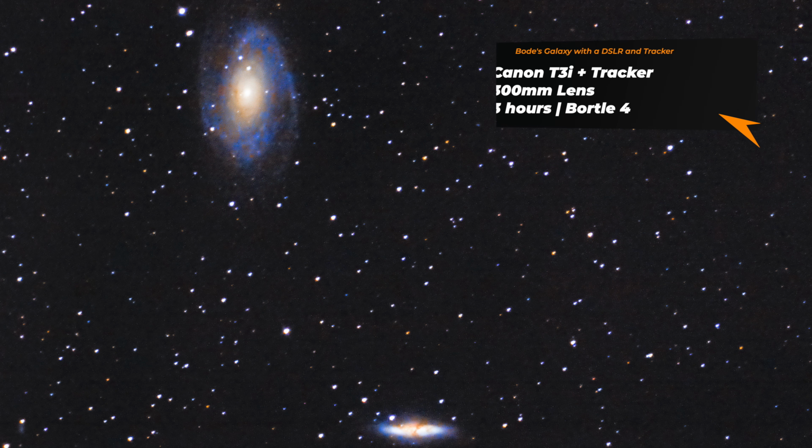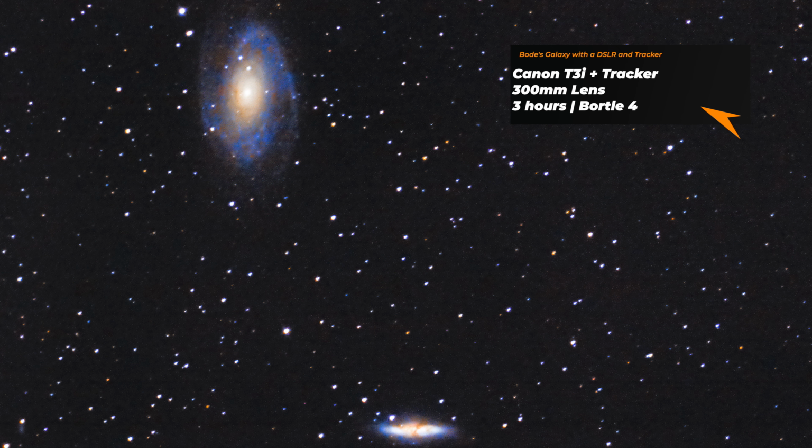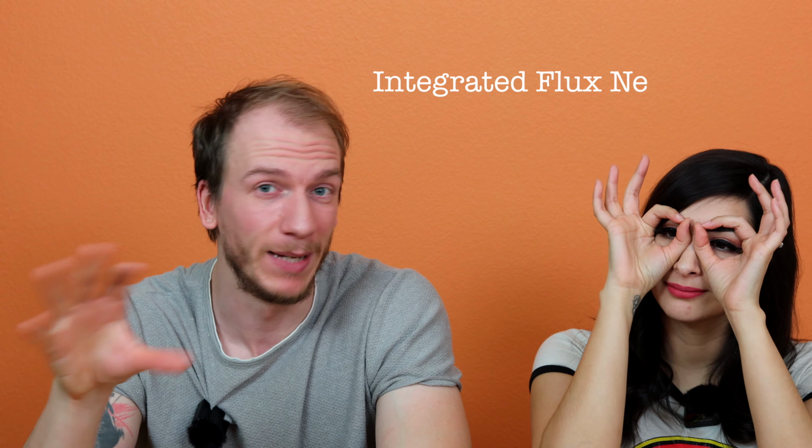This image was taken with our Canon T3i for just 3 hours. So if you image M81 and, while you're at it, also M82 with a small telescope, you can also capture some great integrated flux nebula, which is also known as IFN.